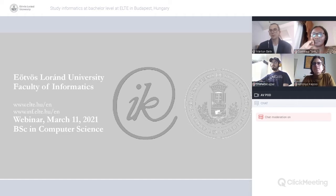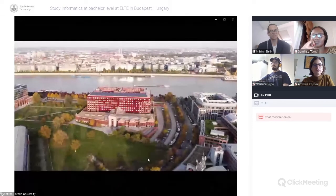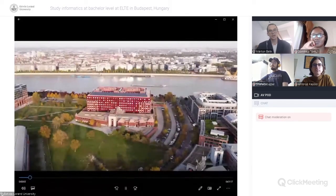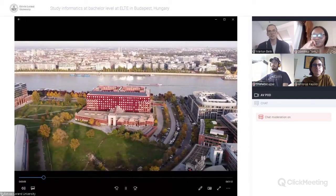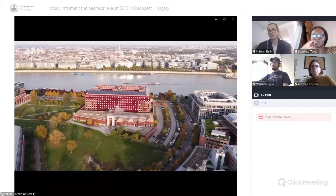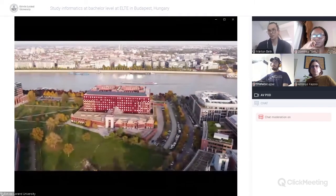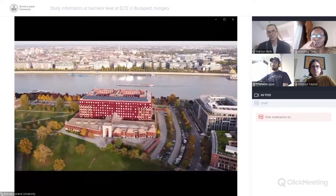First of all, I would like to start with a video so you can have a look at the faculty from a bird's-eye view. Please let me share this video. The red building is the main building of the Faculty of Informatics, so most of the classes and most of the venues are there. You can see the Danube, which splits the city into the Pest part and the Buda part. That's what we are very famous for.